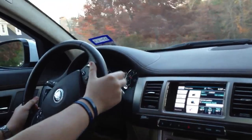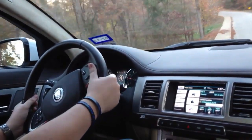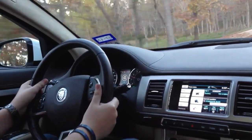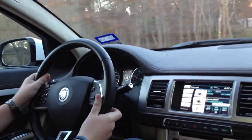And you can definitely hear the exhaust. The more the car revs, the exhaust will open up a little bit more, and you can get more of that throaty growl that the supercharged models offer.